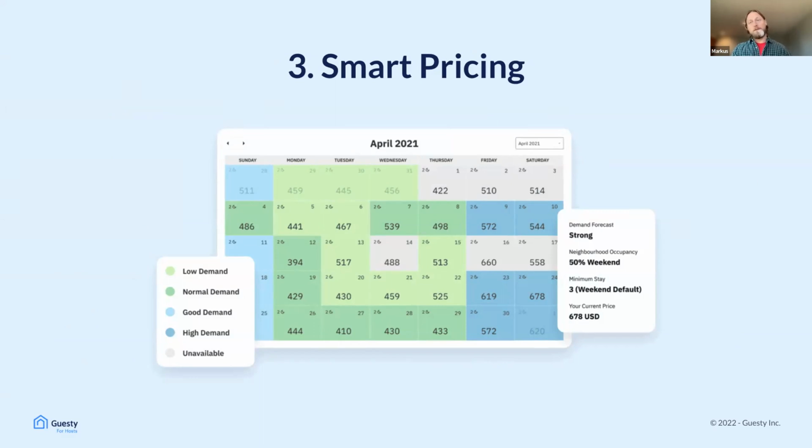Probably also a big win for your bottom line, as they look at macro trends on your behalf and actually apply that knowledge to your individual listing to give you an edge. So don't need to go too deep there, but that's, I think, a very powerful one and has a very direct impact on your revenues.